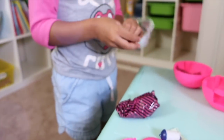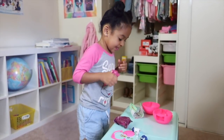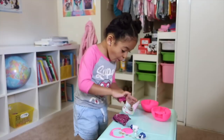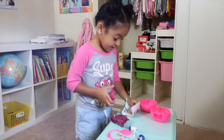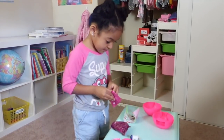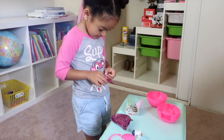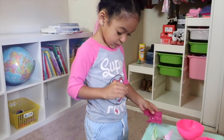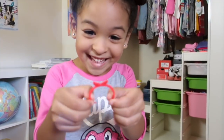Okay. Let's look at the flyer. Oh, I know what I got. I think I got her. You think so? Yes. All right, let's see. She has a necklace. Wait, I don't know. What is this? I was right. Look at it, I got the headband.